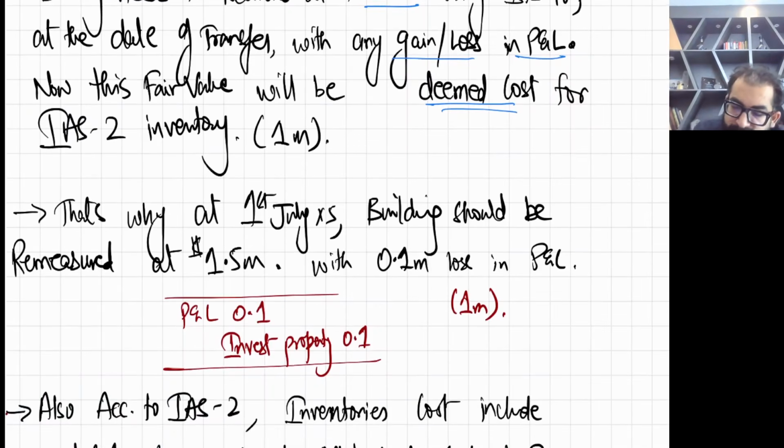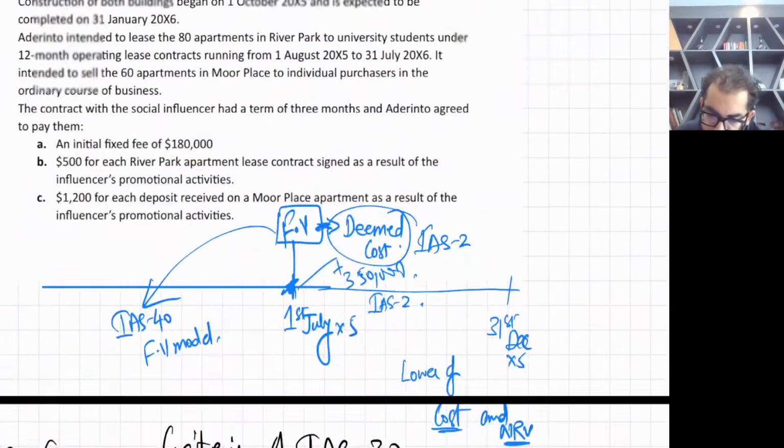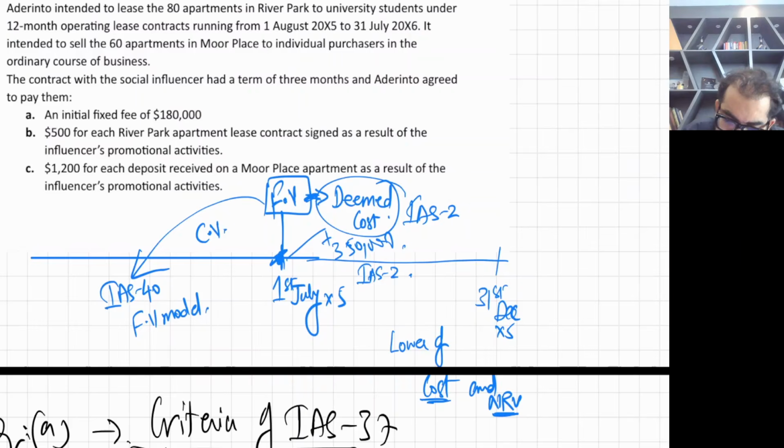Now listen. That's why at 1st July X5 the building should be remeasured at 1.5 million because the fair value, you can see the picture. I told you to take the picture. The fair value at 1st July X5 is 1.5. And you know what the carrying amount is? Wait, let me show you in this sketch. The carrying value at this date is 1.6 and the fair value is 1.5, so you need to bring down your investment property by 0.1 million.